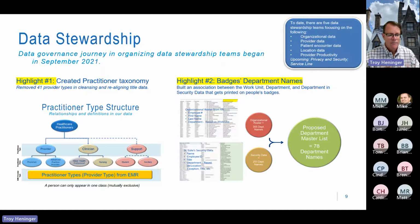So one of the stewardship teams took this under their wing and went through, and we got rid of 41 provider types that were not necessarily needed. We realigned hundreds of providers' data and made sure that the right providers were associated to the right workflows so that when they were seeing patients, they could log the right data. So we did this cleanup and we built a one-to-one relationship, and we ran it all the way up to the top of the organization to have it approved.